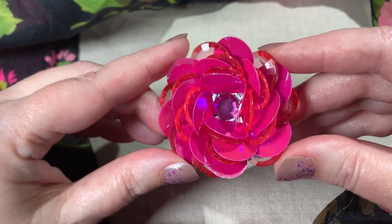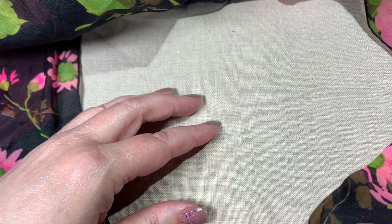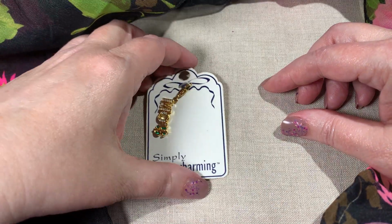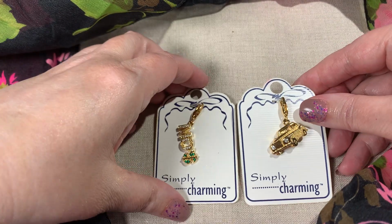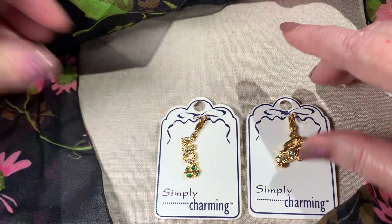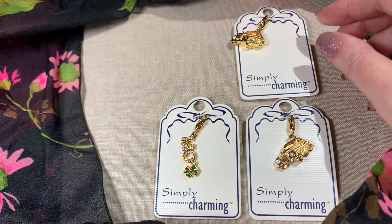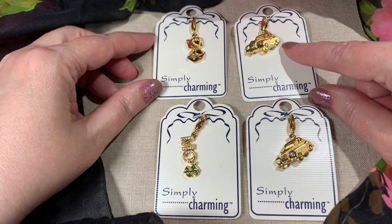Wouldn't this be great for spring? Yes. Oh my gosh, that would be perfect for spring. All right, these are so cool. Donna's brought these out. These are charms. We cheated. We looked last time. And she said, oh, Tina, check this out. This is what's to come. These are charms, and they are gorgeous.